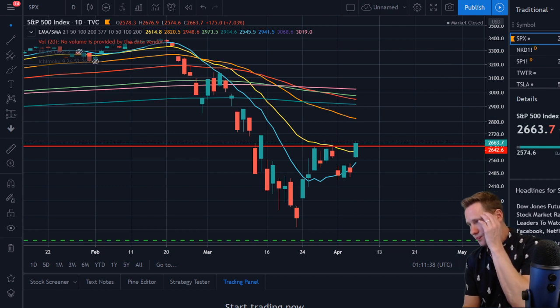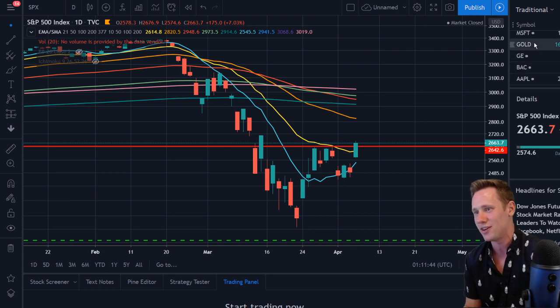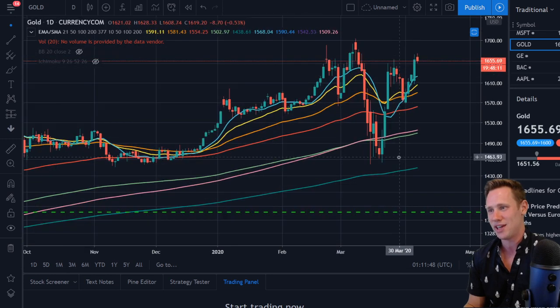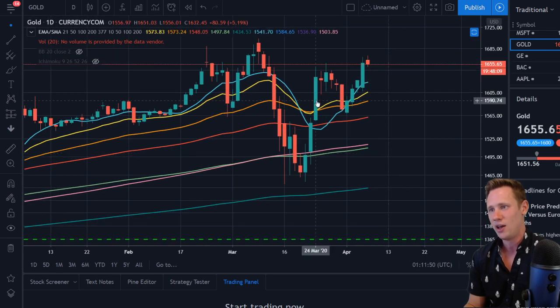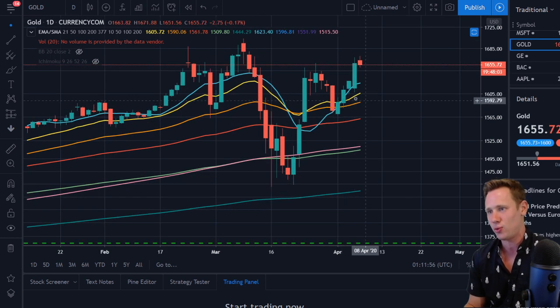All right, so let me look at gold while I have my traditional chart here. I don't look at this very often, so I'm just going to take a stab at it. You're on the daily. Nice candle here. If you wanted to trade that, you're above the daily 21 EMA. Maybe you have a stop beneath this daily candle.